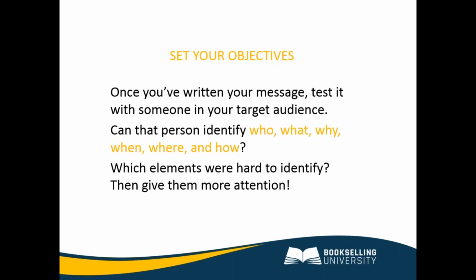And let's assume that you've actually already written this. What can we do to test it? Well, I call this reverse engineering. Have somebody, ideally in your target audience, read your message and then ask that person to identify the who, what, why, when, where, and how. If it aligns exactly with what you intended, hooray. But if there's any doubt or question, if the benefits aren't all that clear to that person, guess what? That's good news, because now you can go back and revise it and give those benefits more attention.